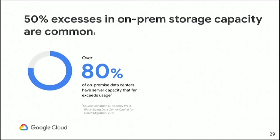So if you think about the 3-2-1 rule and then 50% headroom for growth, assume that your 2 production replicas each require 50% headroom for growth. 1.5 plus 1.5 is 3, plus assuming you can actually get away with a 1x replica for your tape backup. You're now at a 4x multiplier of what your users have actually created as to the capacity that you need to have on-prem.